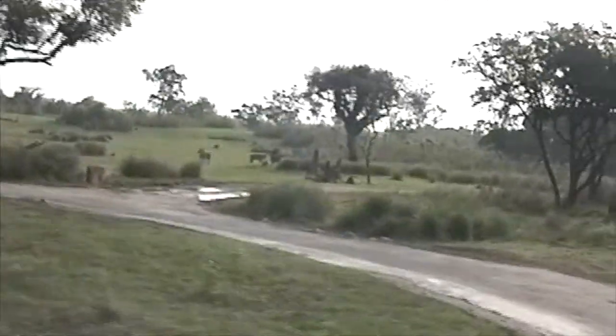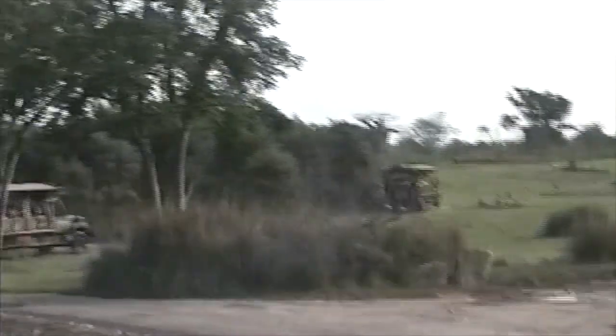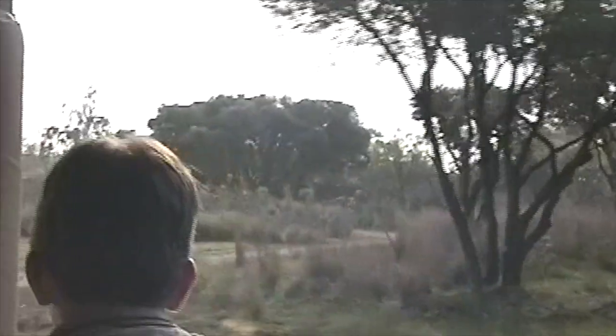On the savanna, there's some zebra back in these trees. And along the tree line, the eland are there as well. The eland are the largest of the forest antelope, tawny brown ones. There's giraffe in there also. Giraffe and zebra.